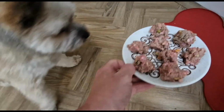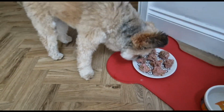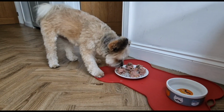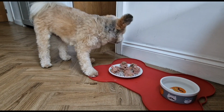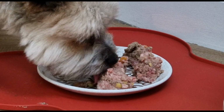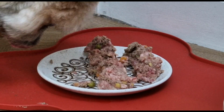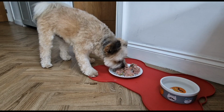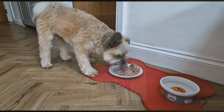Okay, here he goes. Fingers crossed. Now, he seems to be eating it. He does like tripe. But maybe the Checking You Out is agreeable for him. He seems to be liking that one. So I will give you an update very soon on how he gets on.